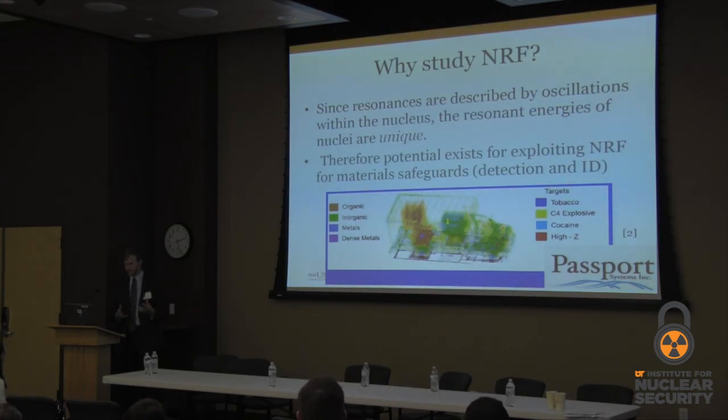So then why study NRF? The resonances that are being excited are described by oscillations within the nucleus, which means that those resonant energies are very specific to the isotope that's being excited. So being able to get isotopic information from a container that you can't open has obvious material safeguards application.